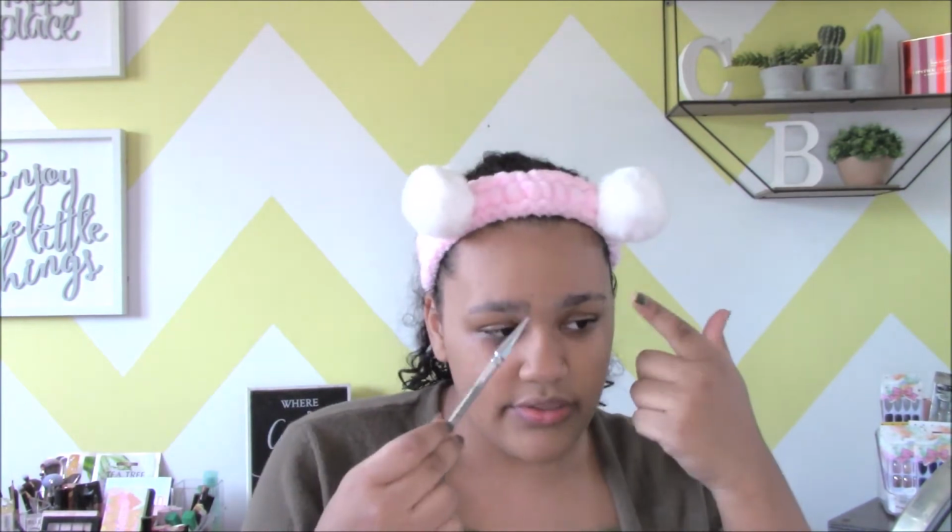Now that that's all done, I'm going to go in with Precisely My Brow by Benefit. My color is 6, like the number 6, of course, because 6 is a number. Okay, I'm going to just stop rambling now, and we're going to apply it to the eyebrows. Make sure just to fill in those light areas, and yeah.